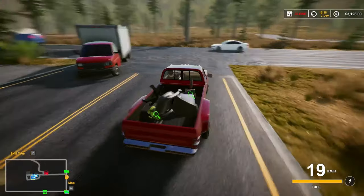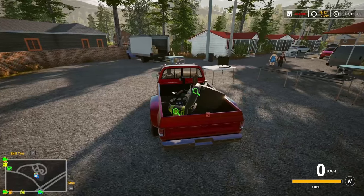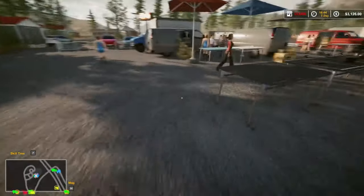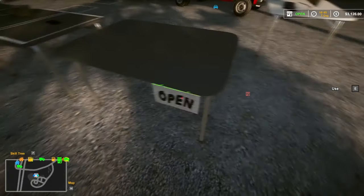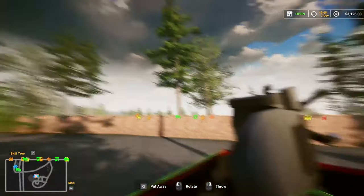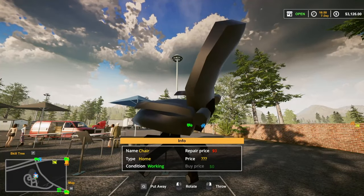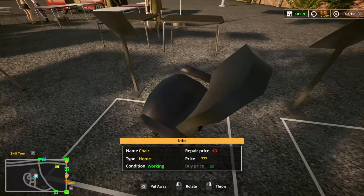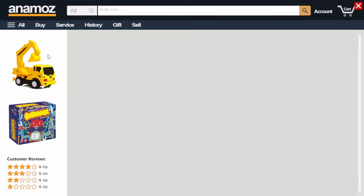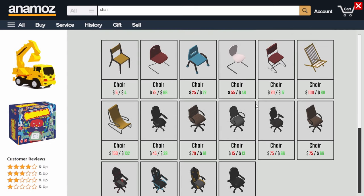Okay, I will be back with you at the market. Okay, we're back to the market. Let's get open. I haven't been having anybody actually coming to buy stuff, but maybe now. Let's see, we got our chair. It's kind of a standard gray computer chair. Gray with long arms.